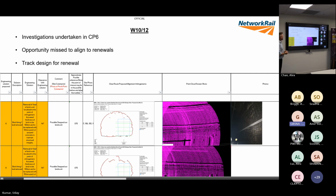So I'd say that the confines of the tunnel really constrain what we can do. So I'll just quickly go through W10, W12. We were asked to undertake some investigations in CP6. Unfortunately, regarding the funding required for the implementation of it, the business case wasn't prioritised over other enhancements at the time. So the best way to deliver any enhancement is alongside renewals. We've missed the opportunity to do this work alongside these Severn Tunnel track renewals, unfortunately. So if this project were to get resurrected in CP7, CP8, we'd probably have to take the whole track system out. But if you're looking at CP8, you might as well wait for CP9, then you'd be renewing it again anyway.